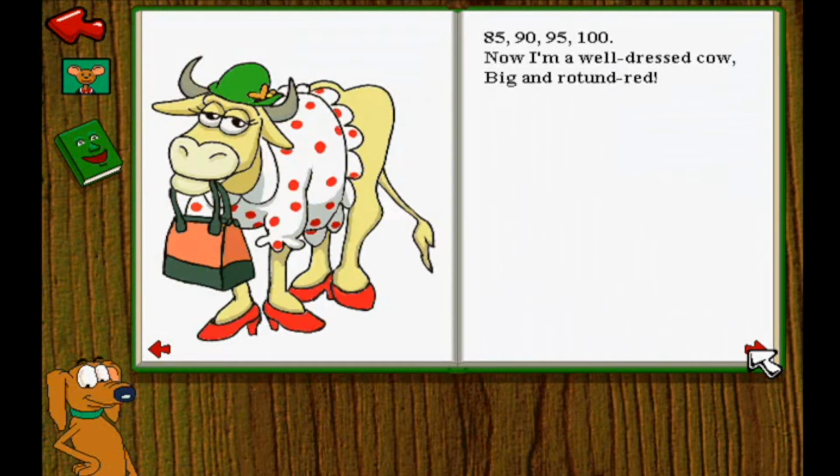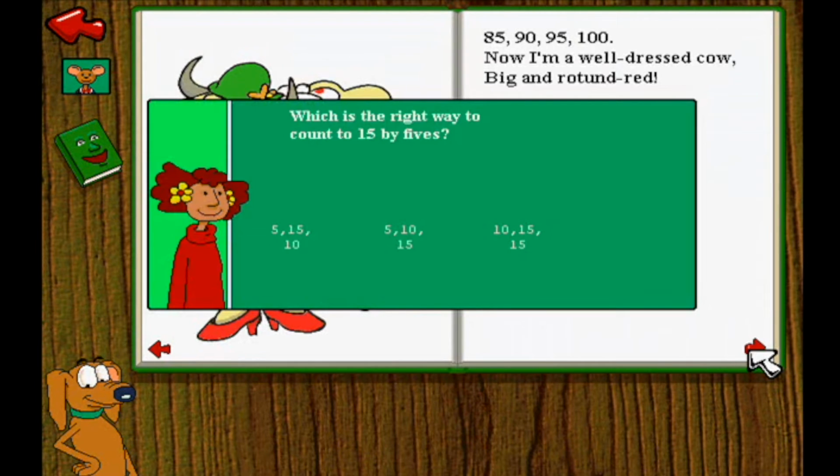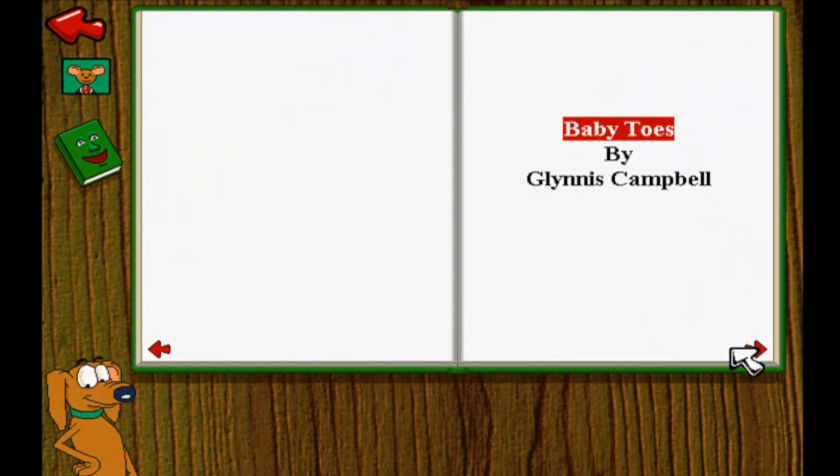Which is the right way to count to 15 by fives? 5, 15, 10. 5, 10, 15. 10, 15, 15. You got it!